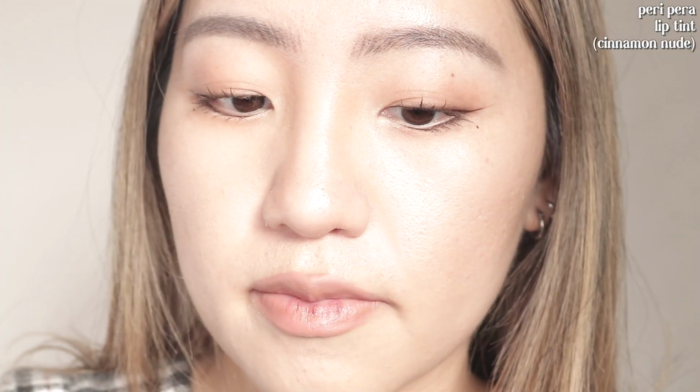Moving on to lips, I'll be using my ColourPop liner in BFF. This is such a natural, pretty pink, cute liner. After lining my lips, I'll be using my Peri Para lip tint in Cinnamon Nude. I love this color so far. And then I'll be finishing off with my NYX Butter Gloss in Fortune Cookie.